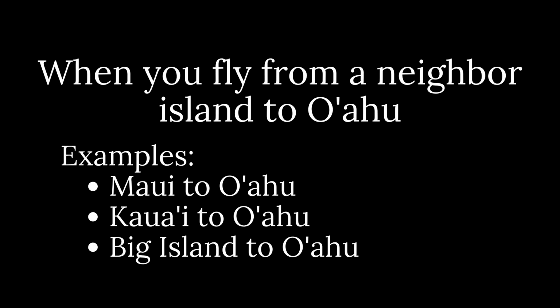So when is a COVID test not required? So the first one is if you are flying from a neighbor island to Oahu. So Maui to Oahu, like we do frequently, doesn't require a test. You just get on the plane, no paperwork, nothing. That's how you do it. Same thing, Big Island to Oahu, no test is required.